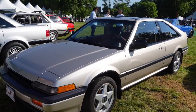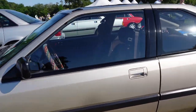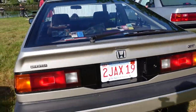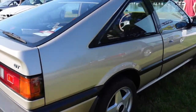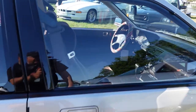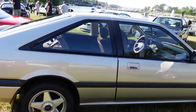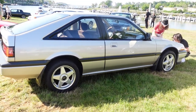Guys, this is a 1987 Honda Accord. It has only 106,000 miles. Oh, it's a GT, 2.0 SI GT. My apologies. Wow, look at this thing. It's a time capsule. It's in perfect condition, the original paint, with the Momo wheels on it. Wow.